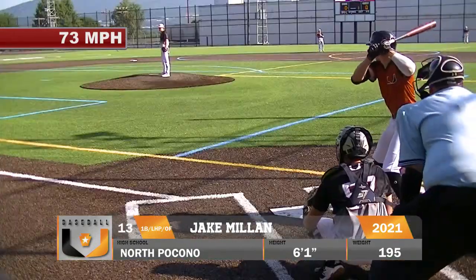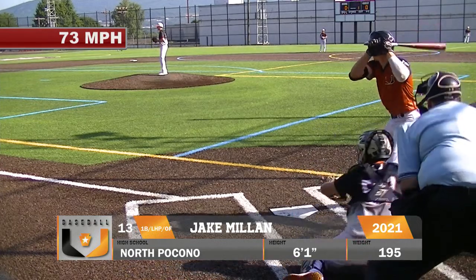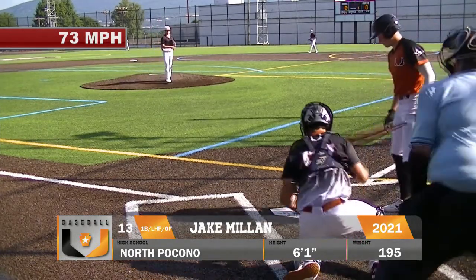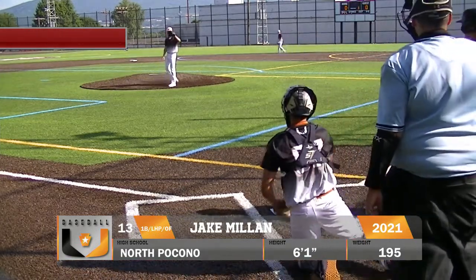Throw to Spinner covering. It's just a little bit wide. Couldn't quite get the tag down. So now a 3-1 count, nobody on. And that is low for a ball 4.